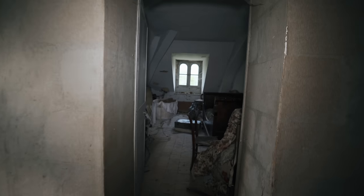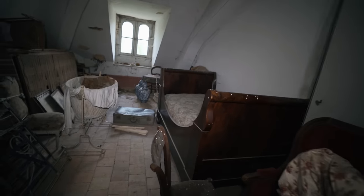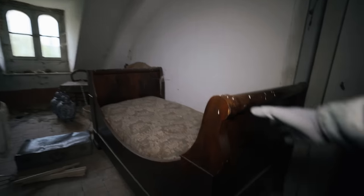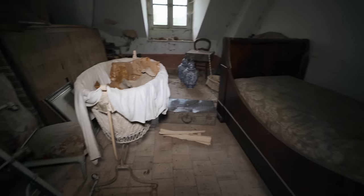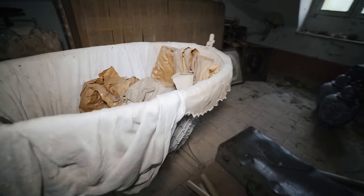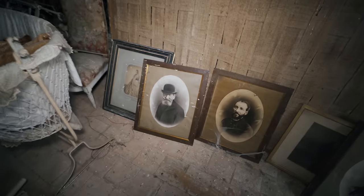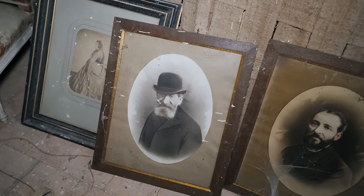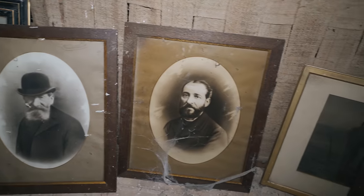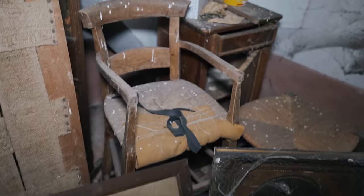And then lastly, we have another servant bedroom, which can't get any more French: a wooden sleigh bed. So this beautiful baby bed over here, you could wiggle around with it most of the time. Yeah, it should wiggle, as you can see over there. And then over here, we have a complete gallery full of old people that were involved in the family. Ancestors from centuries ago. Damn. That's beautiful, man. Yeah. Baby chair over there too.